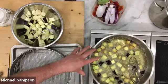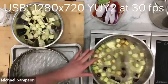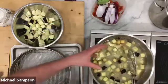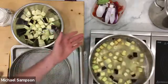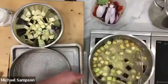The other problem is when you're frying with a little oil, not so much oil, when you put the eggplant in, it cools down very quickly. See. And you don't really want that. You want to keep it at a steady temperature. So I do a little bit at a time.